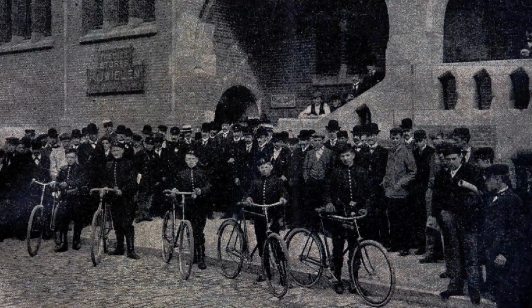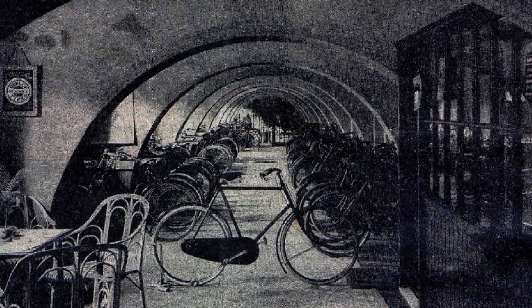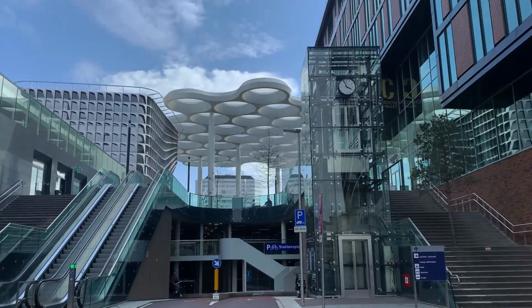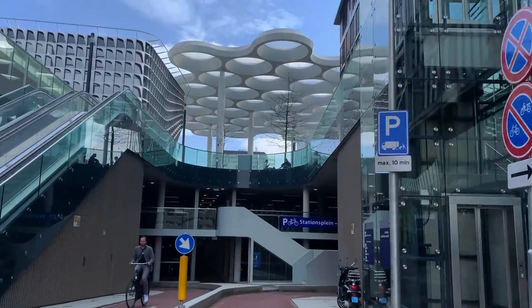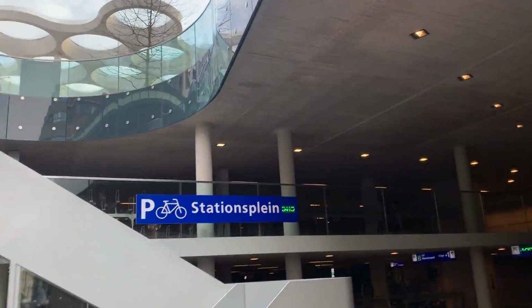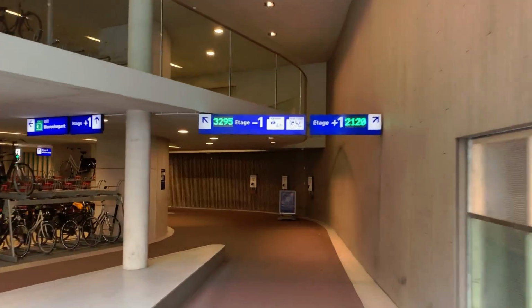While there is some history of underground bicycle parking in the Netherlands, like this basement in Amsterdam used for bicycle parking in 1909, many of these underground garages were built only in the last 15 years or so. So Dutch cities are still trying to figure out what kind of facility works best for enticing people to park their bicycles underground.